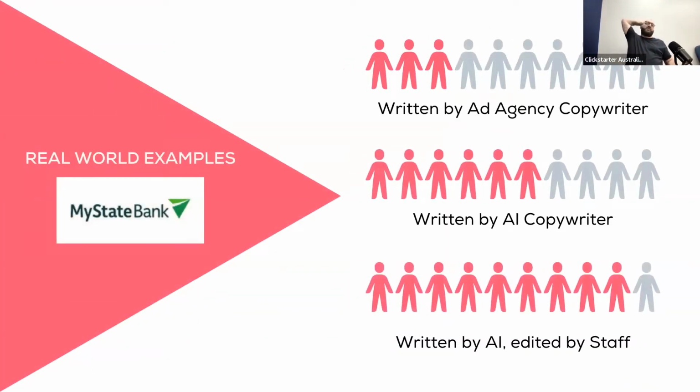So for instance, some real world examples of real businesses I've worked with in the past who have used these particular AI copywriters is My State Bank, a Tasmanian bank. And they had an ad agency copywriter writing their stuff for years and years and years. So what we found is that there was a certain level of performance of conversions that came from those ads copywritten by a person. They then moved over to another AI copywriter. I don't know which one it was though, because they didn't tell me, but I advised them to do it. They moved across to that AI copywriter and then had twice the conversion rate.